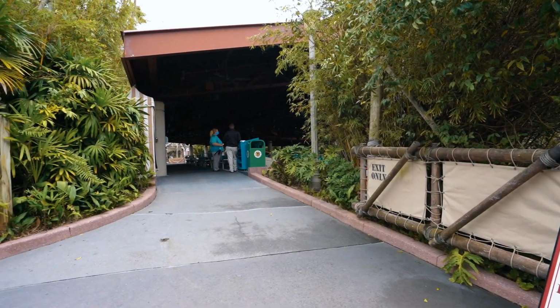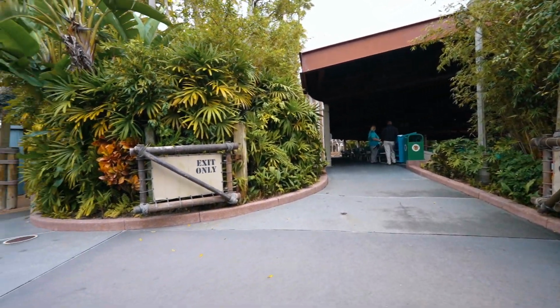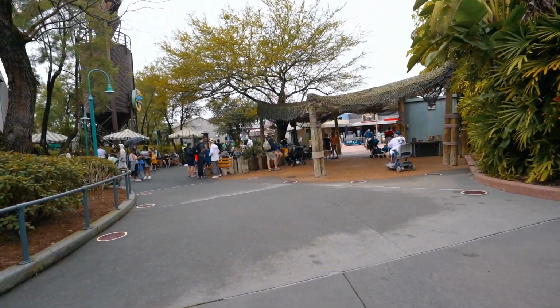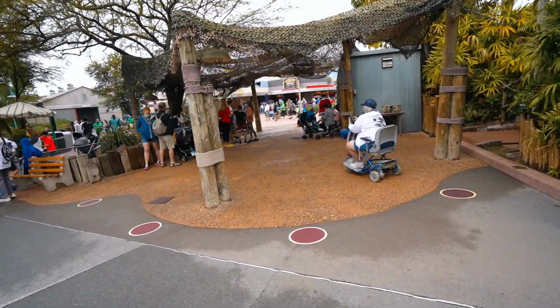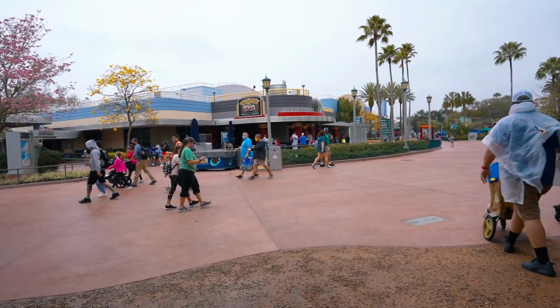So I wonder if that's a sign that Indiana Jones stunt show will not be returning for a while, because it is now turned into a relaxation station spot. So I guess we'll have to wait and see when Indiana Jones Spectacular show will be opening. They also got rid of the Jeep that used to be right here, if you guys recall. It is sort of kind of missing out right now, and look how packed it is over here too.